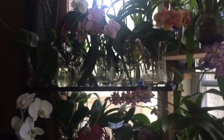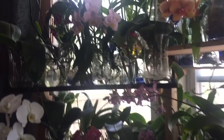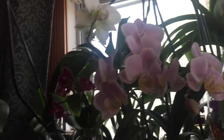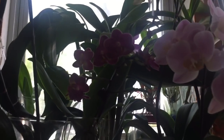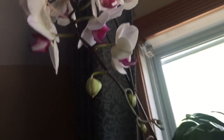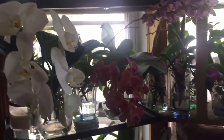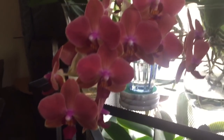I wanted to just share my collection, where they are growing, because I very rarely do that, if ever. I realize that it's not really going to be incredibly visible to you because of the backlighting from the window, but I just wanted to share with you all of my beautiful blooms right now. Usually in the morning I get up and I sit with my cup of coffee and just look at the sheer beauty before me.